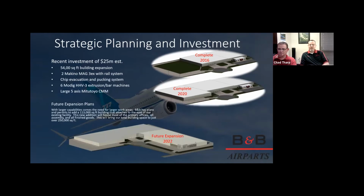We're showing a little bit of our strategic planning investment here. We've come a long ways pretty fast. We sat down with the management team a little before 2016 and decided where we wanted to go forward. And we're all on board with expanding the scope of the company. So we had our first completion in 2016, the larger machining completion in 2020, and in 2022, we're looking at another 113,000 square feet to give us larger areas for assemblies for the larger machining sector. So we're really excited. That'll give us about 250,000 square feet, and we're really excited about where we're headed.